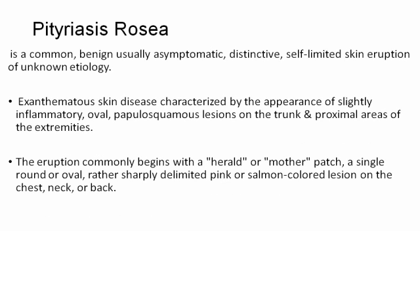Pityriasis rosea, I've only seen this a couple of times. It's a common, benign, usually asymptomatic, distinctive, self-limited skin eruption of unknown etiology. It's characterized by the appearance of a slightly inflammatory oval papulosquamous lesion on the trunk and proximal areas of the extremities. I have pictures of it.